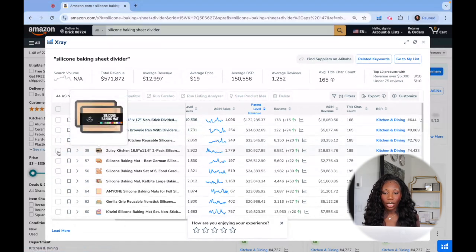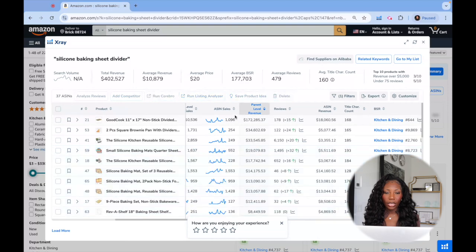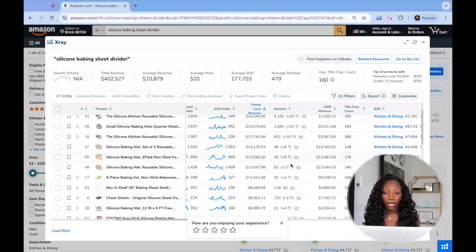And then baking mat, I'm gonna remove. These are all baking mats, so they're all going to be removed. Baking mat, baking mat, baking mat. Okay, let's delete all of these and see. Okay, we're down to 479.